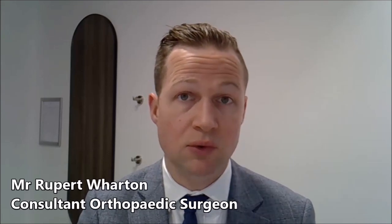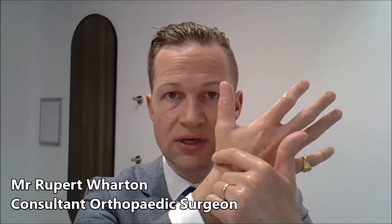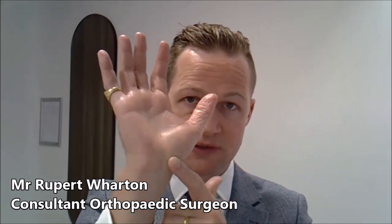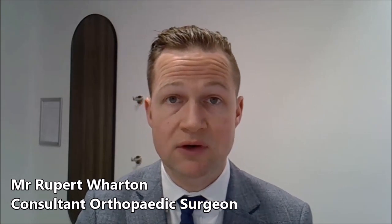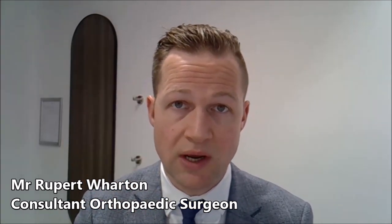So what is thumb base arthritis, and who is affected, and why does it happen? Well, this is arthritis at the base of the thumb. So it's this joint here, underneath the long bone in the thumb, but commonly the pain can be felt on the front surface of the hand, running across the muscles that we call the thenar muscles. So it's a wear and tear phenomenon. That joint experiences huge forces during your pinch activities, and so with time the joint can wear.